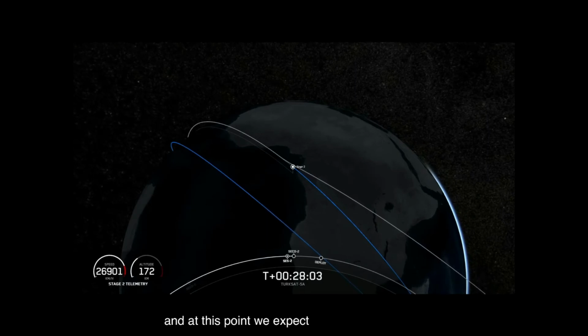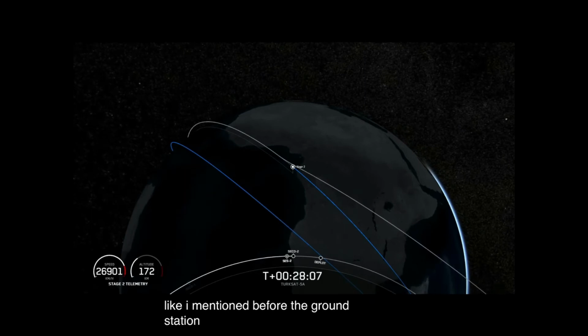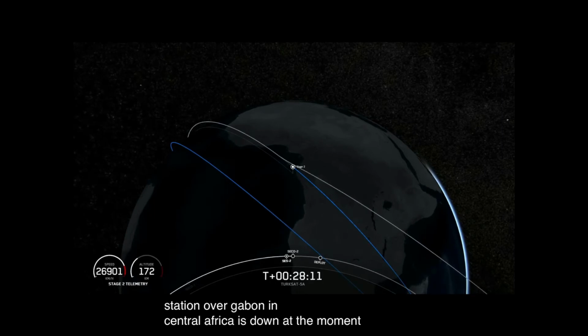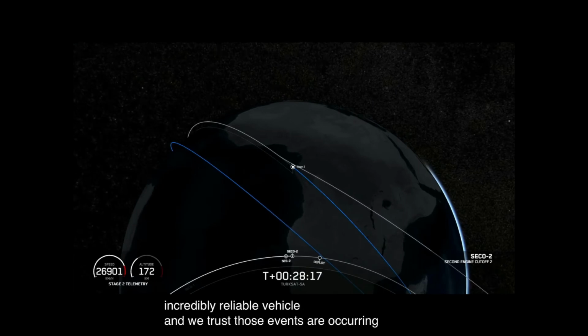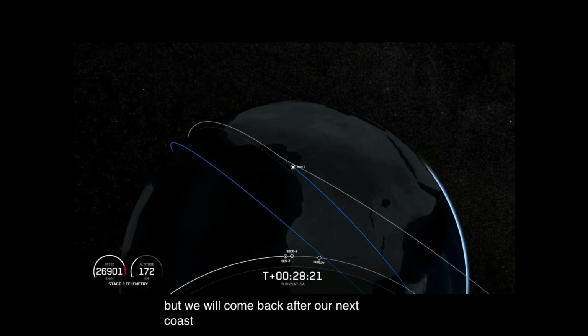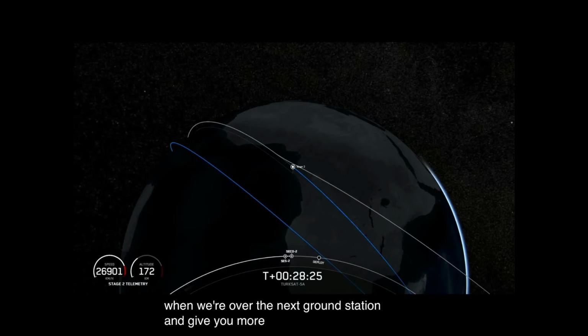And at this point, we expect for a second engine cutoff 2 to occur. Like I mentioned before, the ground station over Gabon in Central Africa is down at the moment. However, the Falcon 9 second stage is an incredibly reliable vehicle, and we trust those events are occurring at those nominal callouts. But we will come back after our next coast phase and have some information when we're over the next ground station and give you more information.